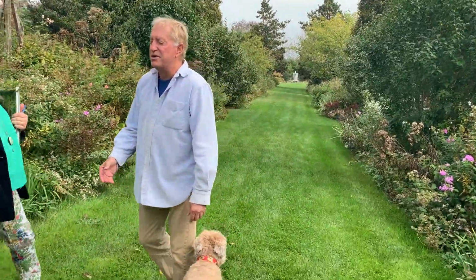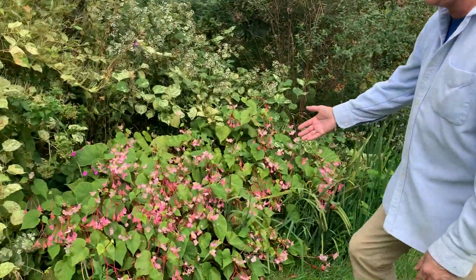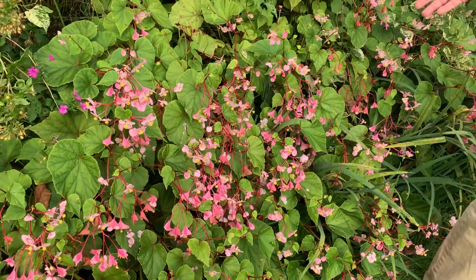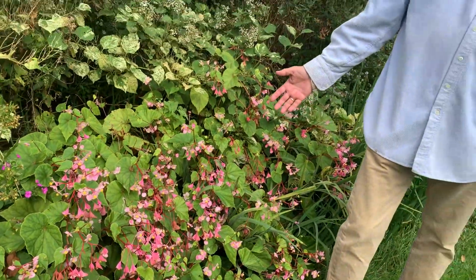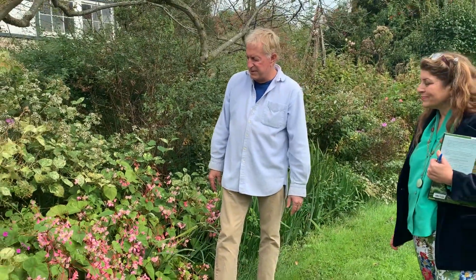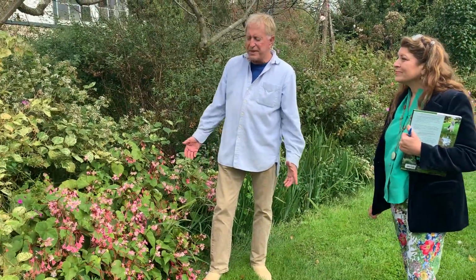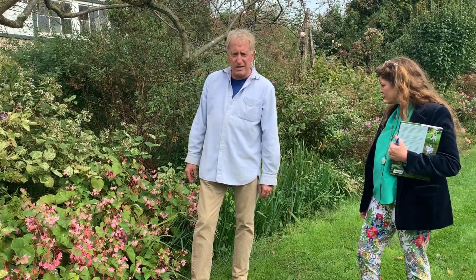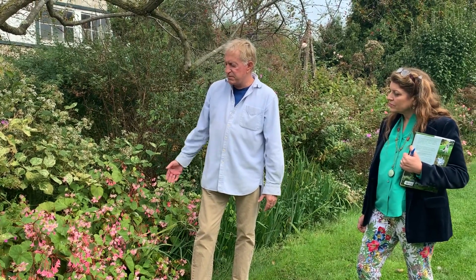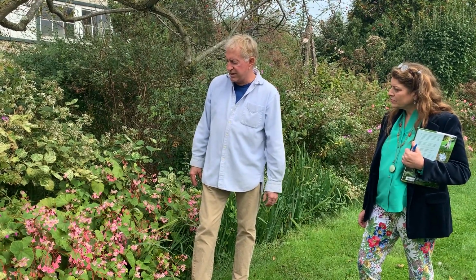I wanted to show you these plants over here because these are Hardy Begonias. One of the easiest plants, other than the fact that deer love them. You know, you've got to protect these from the deer. But they self-seed. It's called Begonia grandis if you're going into your garden center to look for it. And it starts blooming sort of late August.